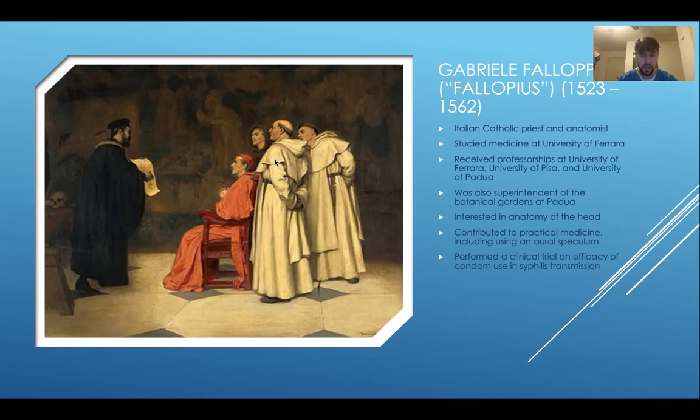But outside of anatomy, he also contributed to practical medicine. He was the first to use an oral speculum to diagnose and treat diseases of the ear. And I thought this was particularly interesting: he performed a clinical trial on the efficacy of condom use in terms of syphilis transmission. He was the first to describe a condom in writing, and he called it a linen sheath that wraps around the penis, and advocated the use of these sheaths for the prevention of syphilis. He reports that he tested condoms in 1,100 men, and none of them had contracted syphilis.